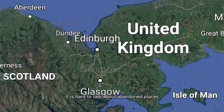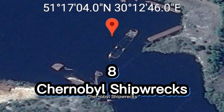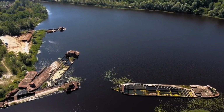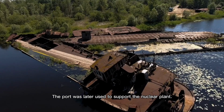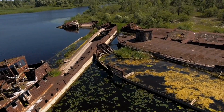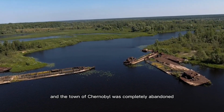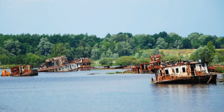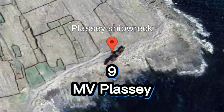It is hard to talk about abandoned places without mentioning our next stop, Chernobyl Shipwrecks. Decades before the catastrophic nuclear incident, Chernobyl port was used as a transport and fishing hub for locals. The port was later used to support the nuclear plant. On April 26, 1986, Chernobyl nuclear plant went into meltdown, and the town of Chernobyl was completely abandoned, including the port and its boats.